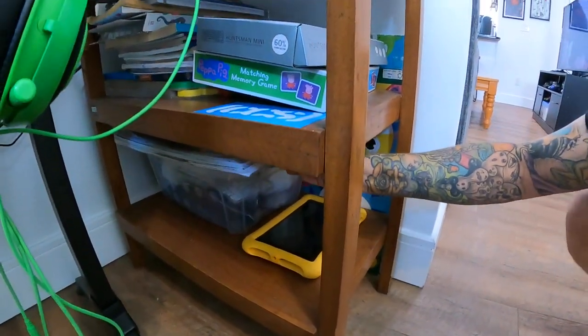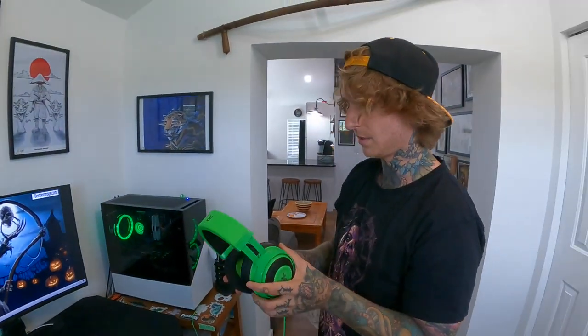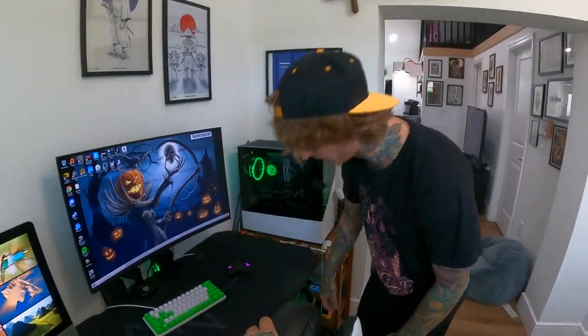We got a box of more coloring books and just my old keyboards and stuff. Here's my headset. We got Razer Krakens. Super comfortable, super affordable, and they're lime green, so I love them. My whole setup is pretty much lime green. This could be anything, but one with the lime green.